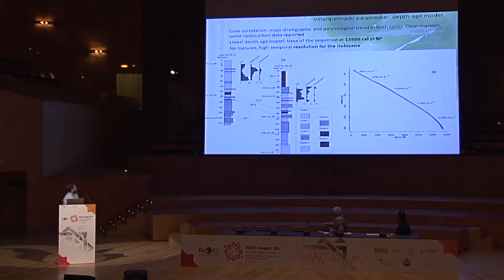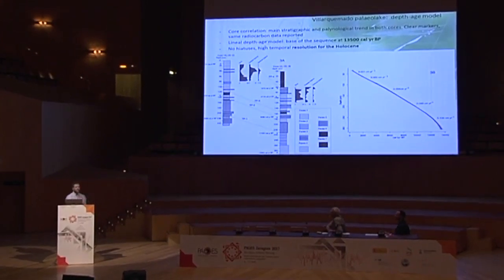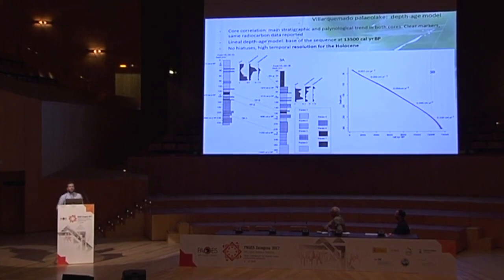Okay, so we obtained a master sequence in this Villarquemado Paleo Lake, and the basal sediments, dated by radiocarbon, go back to a 13 kiloyears BP event, going linearly until medieval times. We have to say also that the pollen profiles and the radiocarbon data have been obtained from two different cores, so with both biostratigraphical and radiocarbon data, the depth-age model of this sequence is well established.